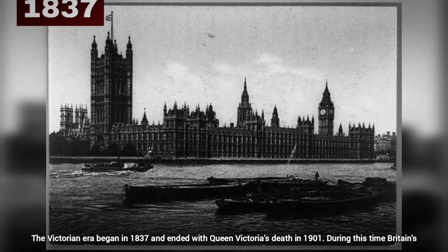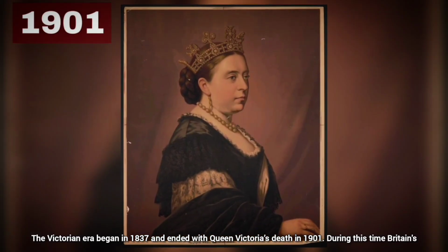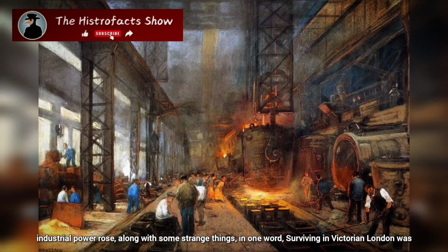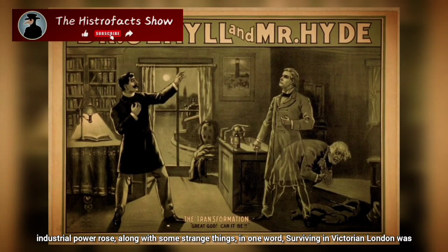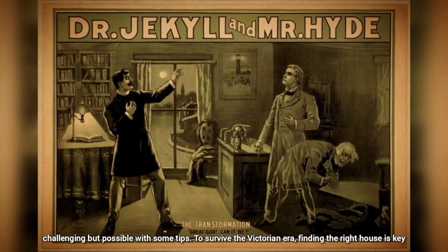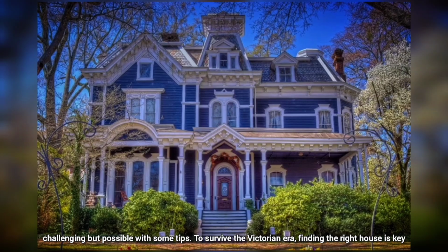The Victorian era began in 1837 and ended with Queen Victoria's death in 1901. During this time, Britain's industrial power rose along with some strange things. In one word, surviving in Victorian London was challenging but possible with some tips. To survive the Victorian era, finding the right house is key.